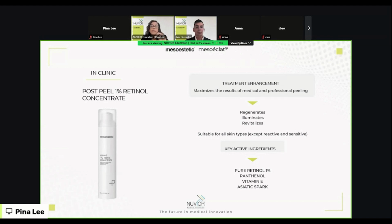What it does for you, it eliminates the need for a mask at the end of a treatment, peel, and it also seals that treatment, maximizes the results of that treatment. It is suitable for all skin types, of course, except for that reactive sensitive skin. But if you're doing a superficial peel after neutralizing and you want to give it a little oomph, put on a layer of this and complete the treatment. The client will love it. The retinol, the panthenol, that Asiatic, it is going to calm, soothe, and boost.